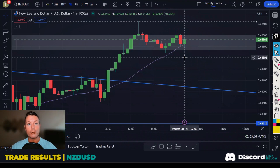Those were the only two trade ideas from yesterday, guys, and I still like them as trades. I still think that US dollar is in a position where it could start coming down, but we'll see. Let's take a look at today's trades now.